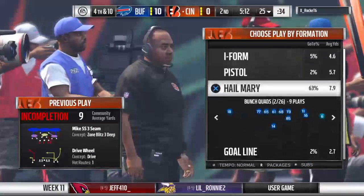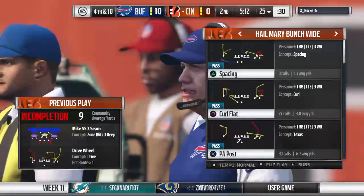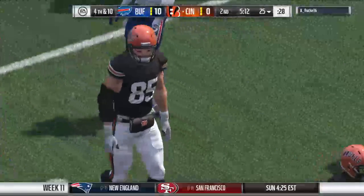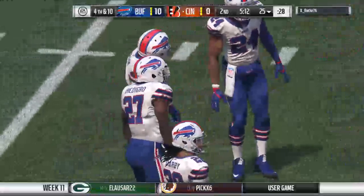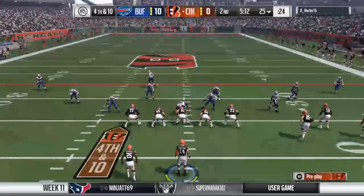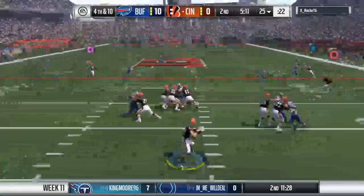Oh, man, for him to be that wide open and drop it. Sometimes you have just too much time on your hands, right? You end up thinking way too much, and your hands get shaky. And yes, he's a tight end, but that's a catch he should have made. The offense staying out there. They look prepared to go here on 4th and 10. So they are going for it.